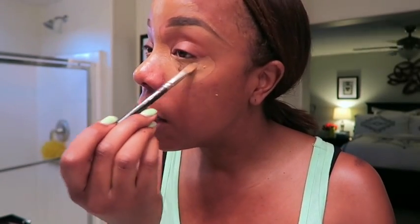So I take the concealer, I define my brows with it, I put some in the middle of my forehead, and then I go down my nose, and then I go right underneath my eye, and I try and make this little triangle here and put as much as I can. I actually wish I had a little bit more, but I'm not going to do that. And then I wipe the excess off my hand like that. And then I use this beauty blender that I moisten before I start, and I just kind of blend it out. I did forget one thing though.